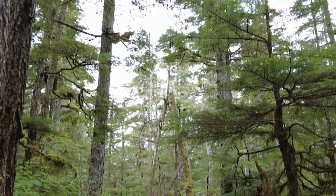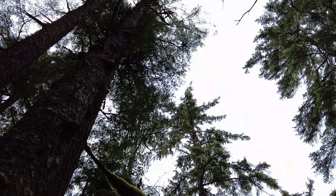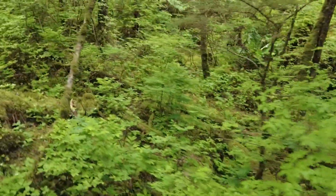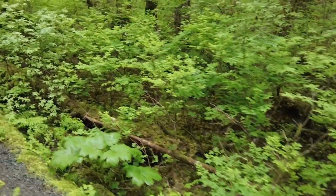The hike was generally pretty easy. There are a few inclines and declines, but the trail is not paved, so just make sure that you wear proper shoes if you're planning to go on a hike in the rainforest while you're in Alaska. This forest had so many interesting trees, and we learned how to tell them all apart.